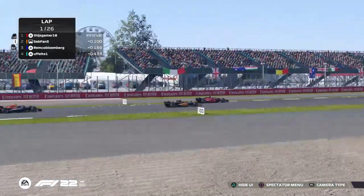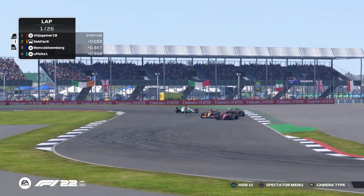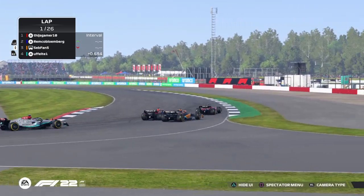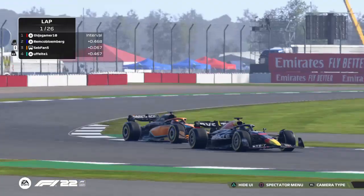Will Brett manage to do anything here? Brett goes down the inside going into the first section of the lap now. Manages to make contact with Tice, but doesn't quite get alongside him enough. Dan goes to the inside as well. Dan manages to make the move stick, but Brett has the outside line. Will he have the better exit speed? Yes, he will. But Dan has the inside line going into the Wellington straight.